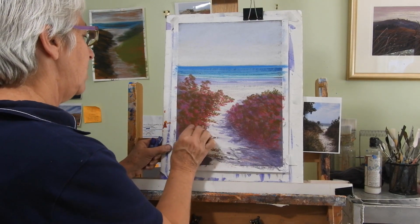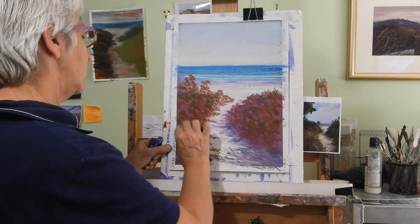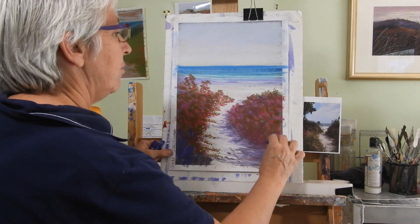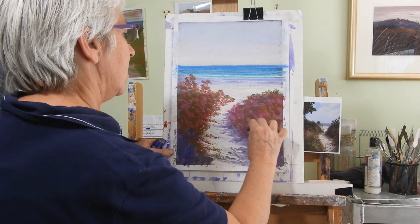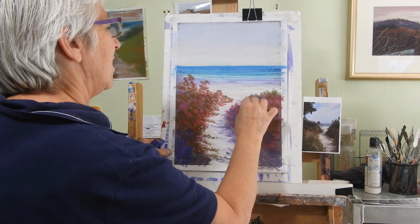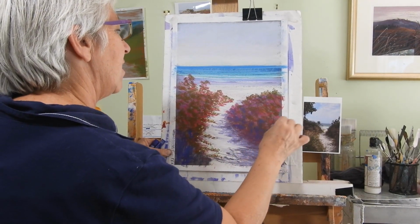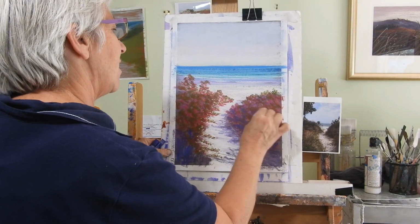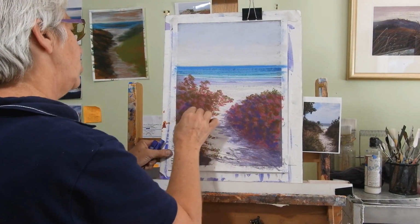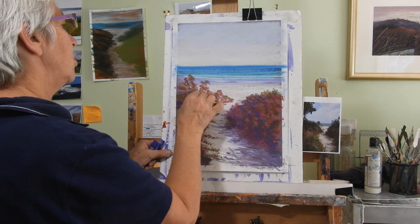So I'm actually scrumbling in now some bits of darker bluey colours as well around here over the reds in this shadowed area. So I'm not just sticking with greens, putting blues in as well.